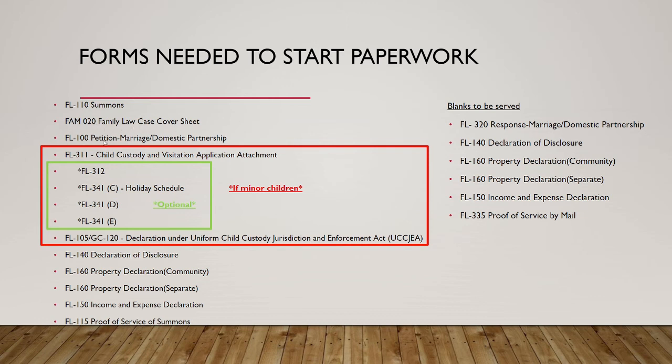You're going to need the FL-100, which is the petition. And only if you have minor children in the divorce, if the minor children are part of the divorce, you're going to include the FL-311 and the FL105/GC-120. Only if you have minor children. These are optional attachments to include more specific visitation and regulations for visitation.